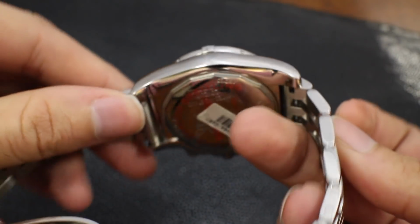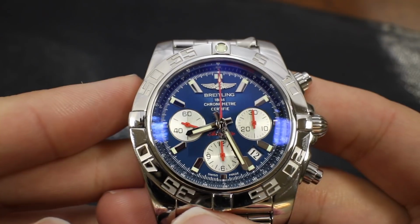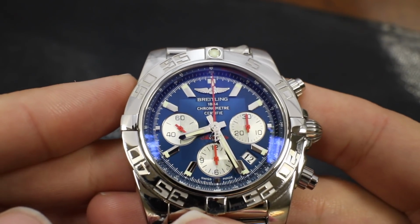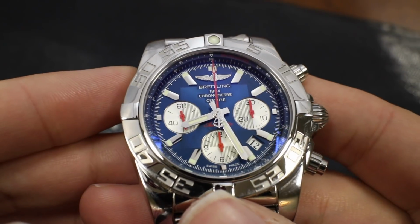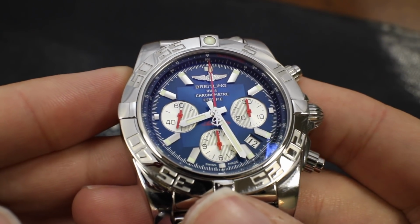Unfortunately, the case back is solid. I can't show it to you, but it is quite a pretty movement, and you can see it exhibited on some of their other watches that have exhibition case backs. In short, it's a vertical clutch chronograph, and it's also a column wheel chronograph. Those are features usually you'd only see embodied on much higher end watches, features you definitely would not see on a bare bones 7750.